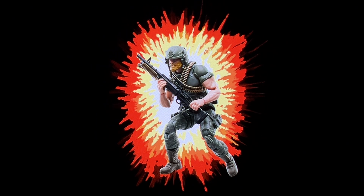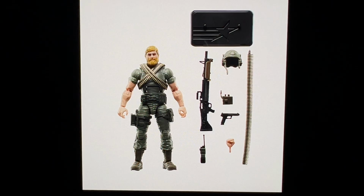This one is all green colors, much like how he was first released back in the 80s, the old 3.75-inch O-ring figure. This was his first version, and he looks great. This is actually the one I'm most interested in out of the 3 reveals. And I think they kept the head sculpt.